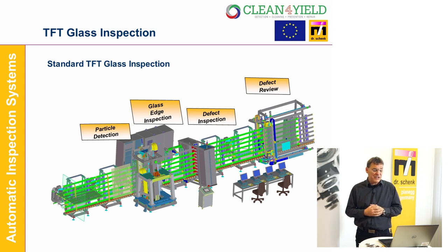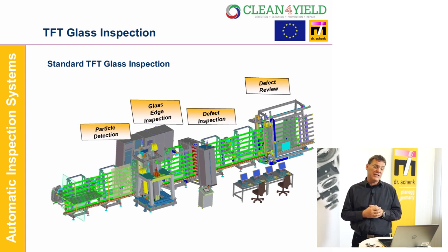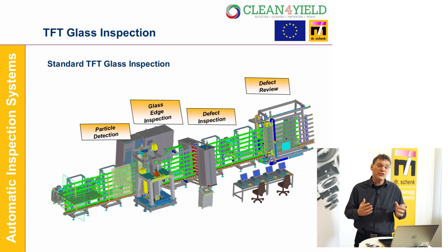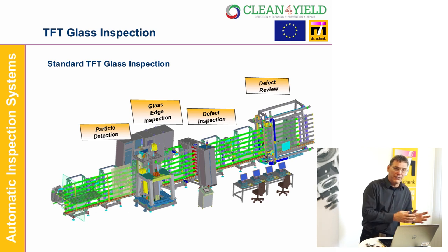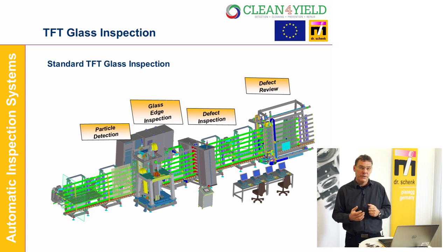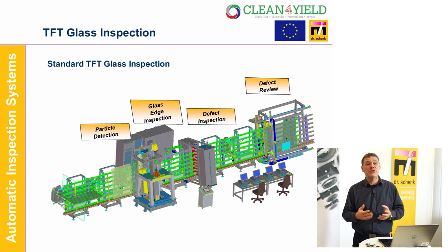And on such inspection systems, the companies use different optical channels to catch different information about the glass quality. The first inspection step is a so-called particle detection. So the glass sheet, which could be 2.5 meters wide and 2.3 meters long, goes through a washer before it is inspected, because on a glass sheet, particles are not allowed. So all the particles have to be washed off. To get information about the washing process, after the washing process, a particle detector checks how many particles are still remaining on the glass. So we are counting particles on the surface.